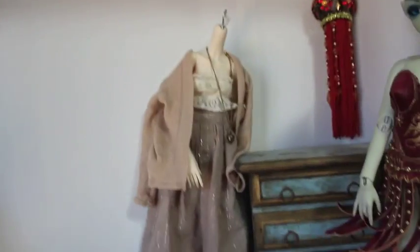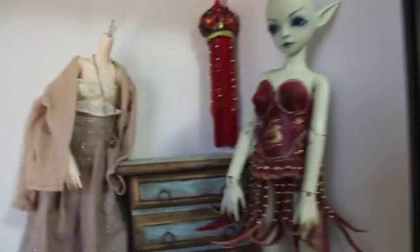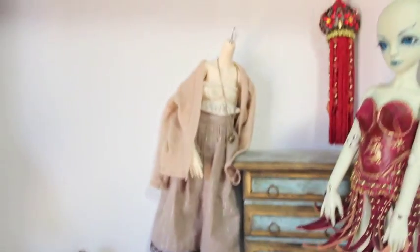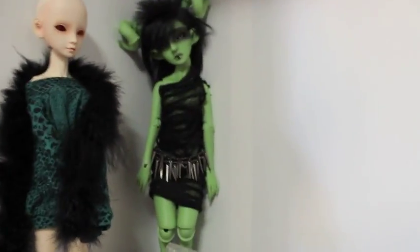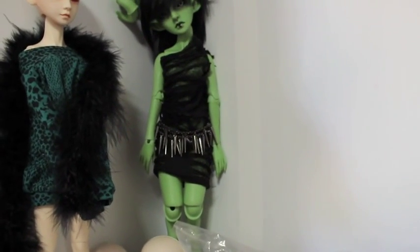Anyways, here's a headless Una. I do not at all remember why Una's head is off. It's over on my work table, but I'm not working on it, so I don't know why it's over there. Anyways, Mandragora is hiding in the corner here. I just need to blush her hands and finish putting her clothes together. Oh, and her horns. And then she's actually gonna be sold.